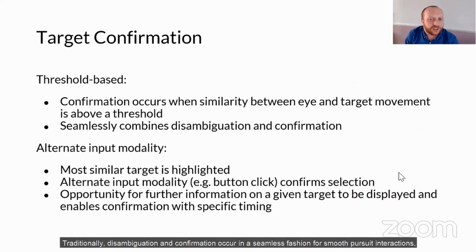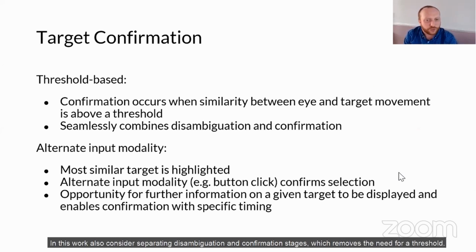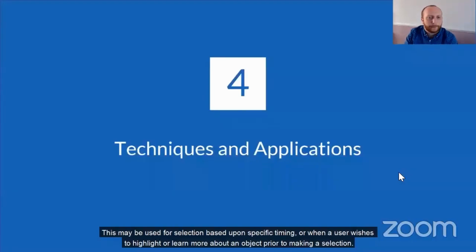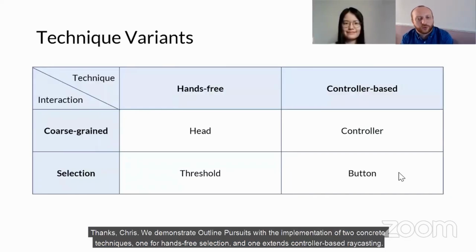Traditionally, disambiguation and confirmation occur in a seamless fashion for smooth pursuit interactions, when the similarity value of one of the targets surpasses a threshold. In this work, we also consider separating disambiguation and confirmation stages, which removes the need for a threshold. This may be used for selection based upon specific timing, or when a user wishes to highlight or learn more about an object prior to making a selection. I will now hand over to Xuesong, who will discuss the techniques and applications we built based on outline pursuit.